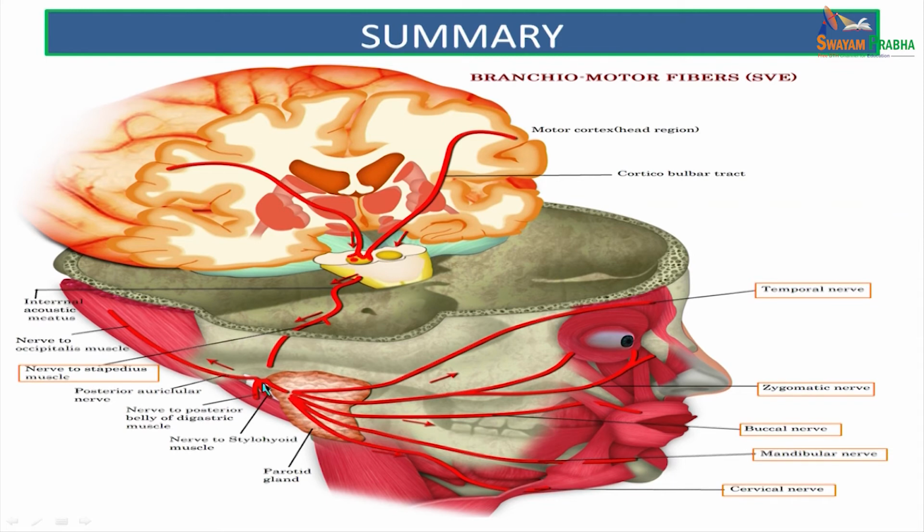Before the facial nerve enters into the parotid gland, it gives three branches which supply the occipital belly of the occipitofrontalis by the posterior auricular nerve, and the posterior belly of digastric and stylohyoid muscles, and then as it enters, it gives 5 branches which are the temporal, zygomatic, buccal, marginal mandibular and the cervical branches which supply the various muscles responsible for the facial expression.